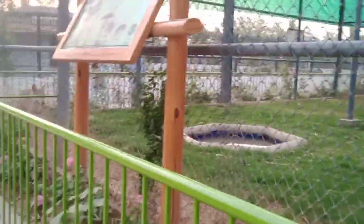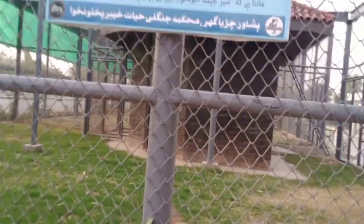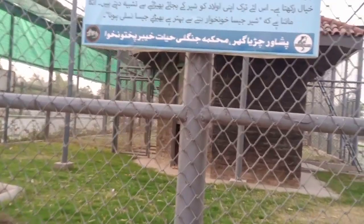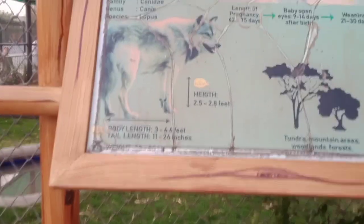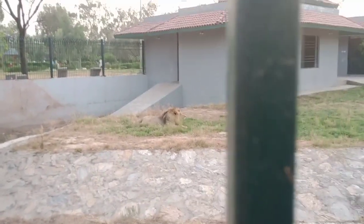So let's see the gray wolf, which we call Beria. The wolf, I'm translating, is the only animal who doesn't look with the eyes of sexuality towards his or her mother and sister. And the wolf is quite loyal towards his partner. It doesn't have extramarital affairs with other females, so you can see it. This is a poster about the gray wolf. Classification: Animalia, phylum Chordata, Mammalia, Carnivora, Canidae, Canis lupus, and there's the height, and you can see it from very close distance. The king of the forest is just having a close look at his subordinates.